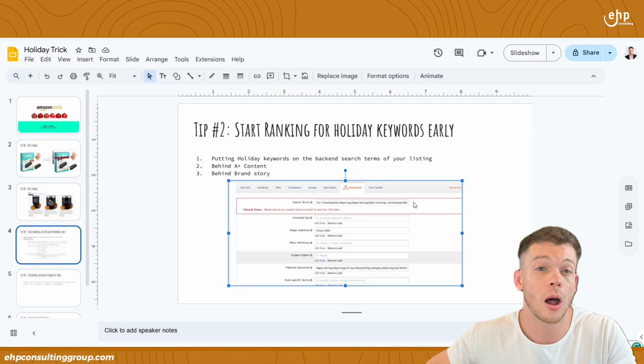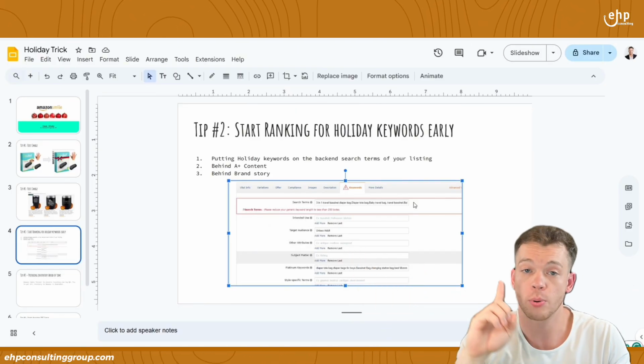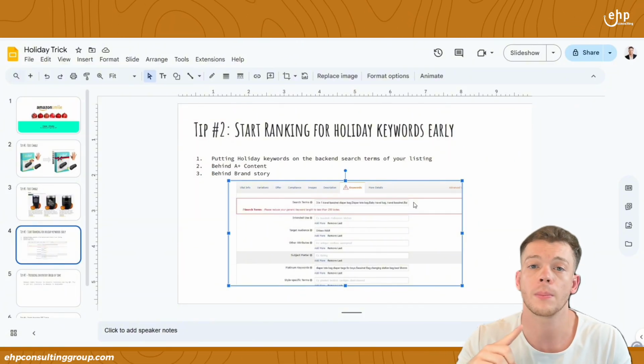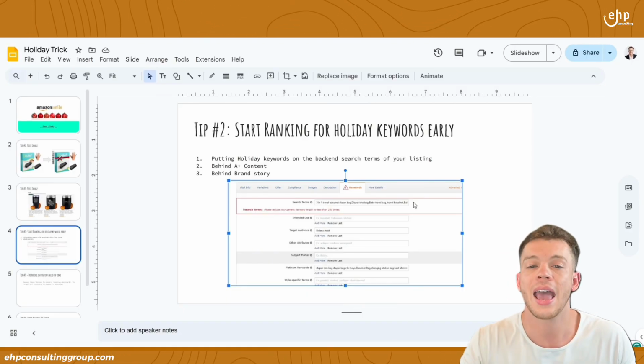Amazon sometimes takes up to 30 days to actually see all these new keywords you have and help you rank for them. You can put them in your title, you can put them in your bullet points, you can put them in your description, you can put them in your backend search terms, you can put them behind your brand story, you can put them behind your A+ content. A lot of places you can put these new keywords.